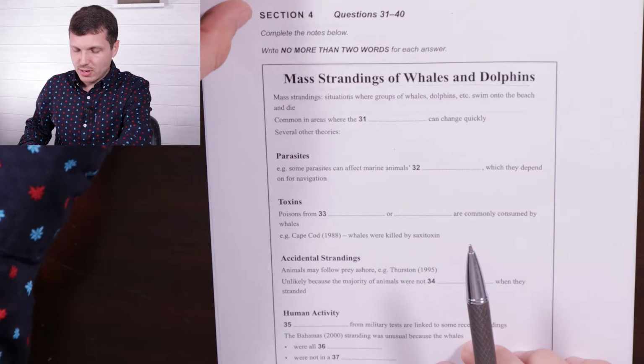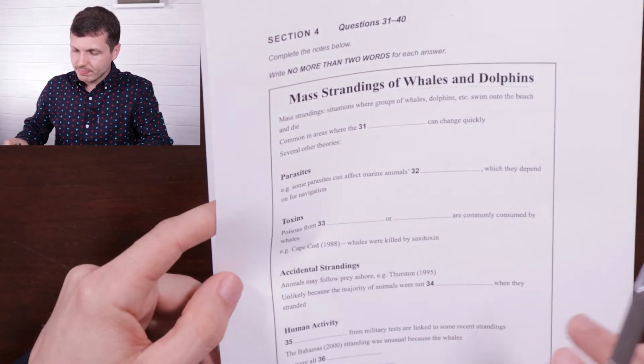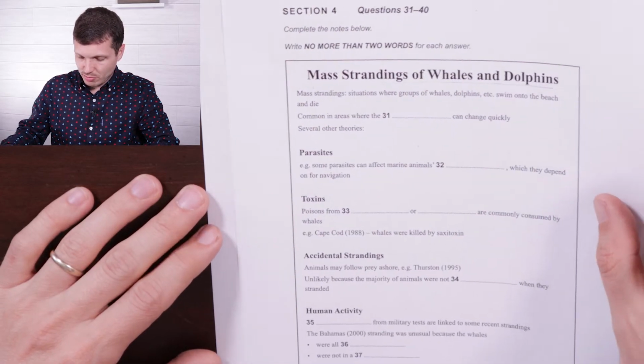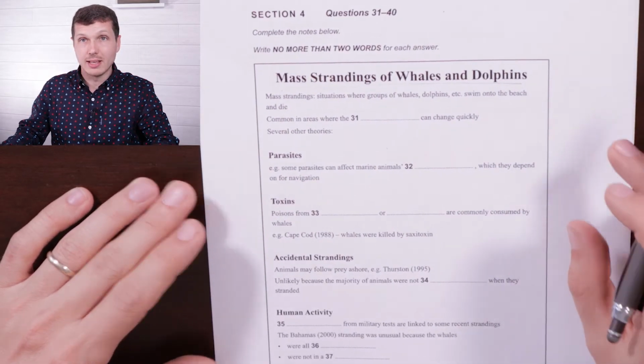So let's do this. 31 through 40, look at this. It looks like they are all together in the same group, right? But again, listen to the audio instructions first. What questions will they have us do with the first audio track? Will it be 31 through 40 or will it be 31 through 35? And then we have another 30-second break to read the questions and then 36 through 40. Listen and find out, okay?